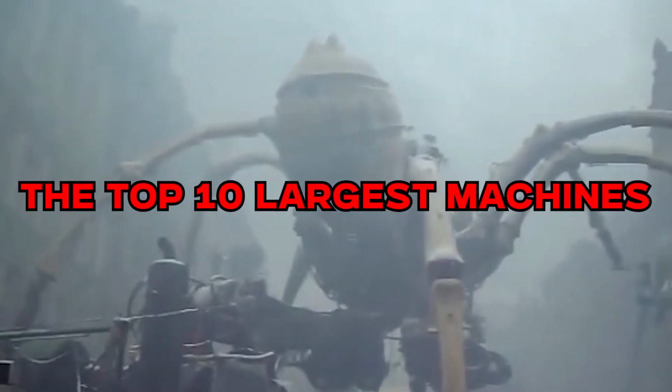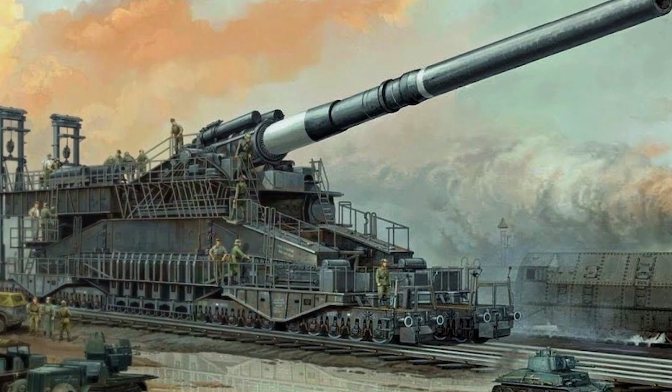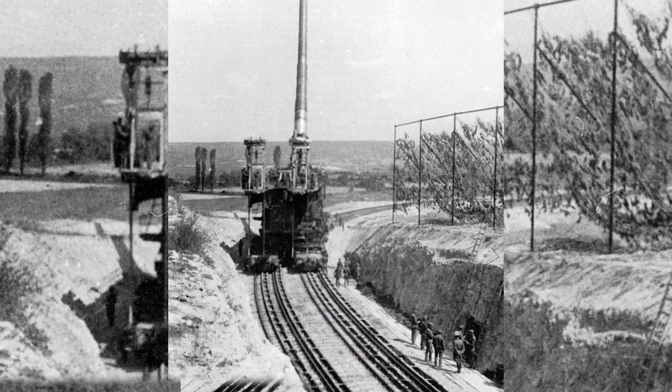The top 10 largest machines. Number 1. Schwerer Gustav. The Schwerer Gustav was the biggest single military weapon to ever be made and would have been truly frightening to any enemy that came across it.